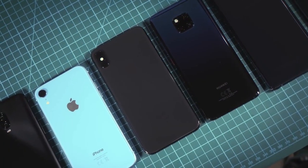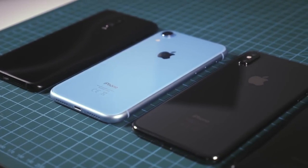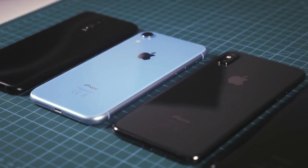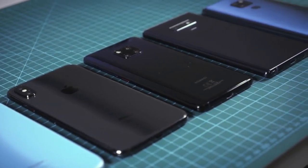The OnePlus 6T has just come out, only a few days after the curious iPhone XR, and my Twitter has been flooded with questions about battery life, so here are the answers. Welcome to the battery test.